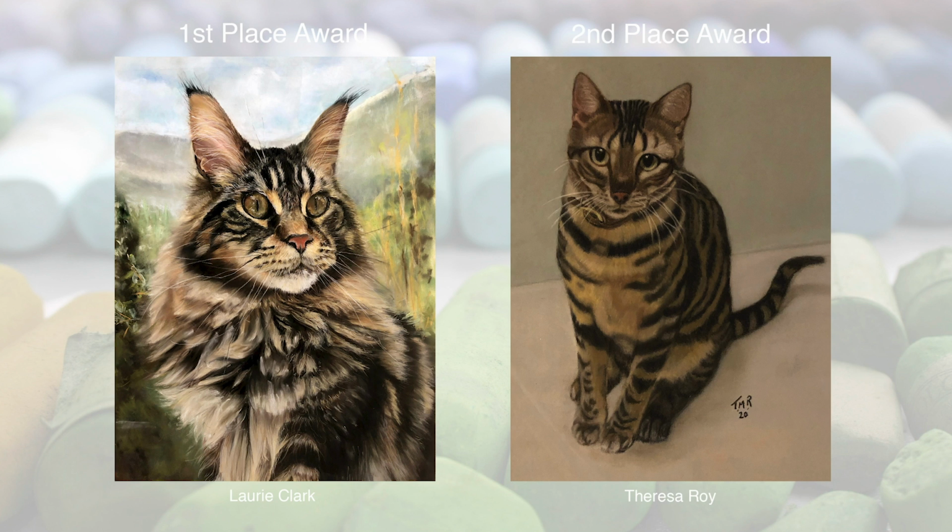So let's firstly have a look at first place and second place awards. I'm going to go into further critique for the other prize winners, but I just wanted to explain quickly my first and second place choices. It wasn't intentional that they've both turned out to be a cat portrait, but I think you'll agree that they're totally different paintings, and I find it really hard to choose between these two, as I loved them both, but for very different reasons.